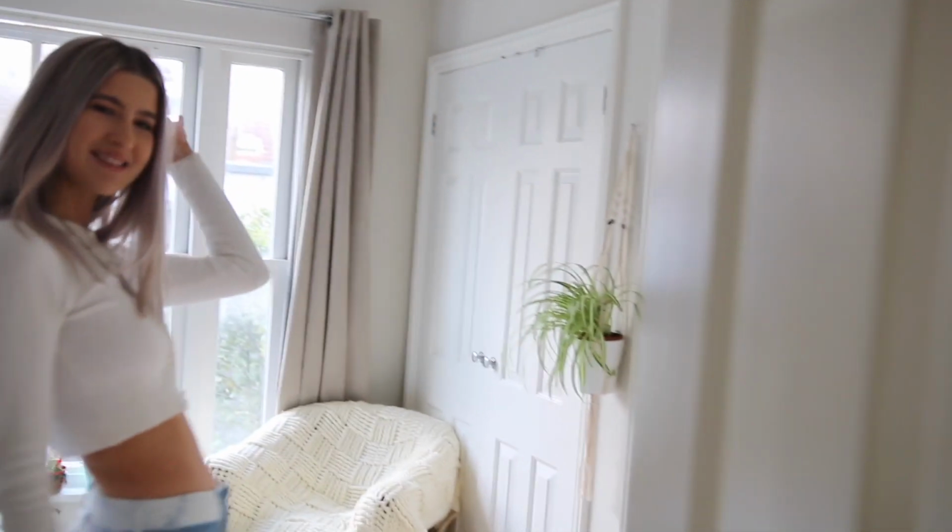I'm not gonna go into detail with this room because when I move in, I'll probably do a room tour, but it has two built-in wardrobes, a nice bed, lovely little window, and there's also an ensuite in this room, which is so nice, but I think what I'm gonna do is save this room, not show you it in detail now, and show you it when I move in, so.